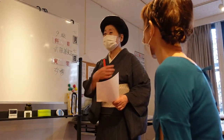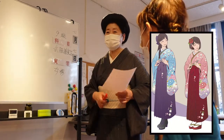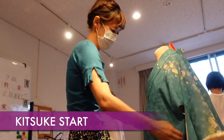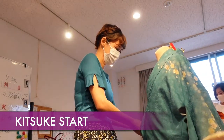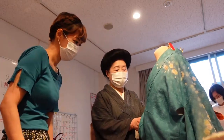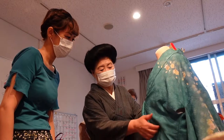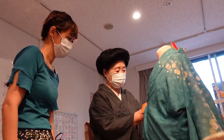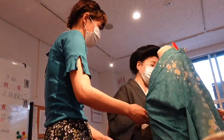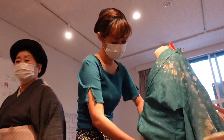Today, I learn about a special kimono called hakama, that women wear at graduation ceremonies. Dressing in a kimono is a very delicate process, so my teacher teaches me in detail. I tried not to miss what she says.